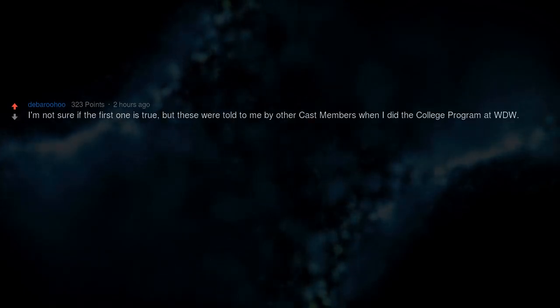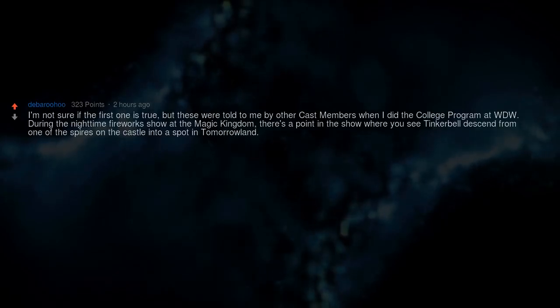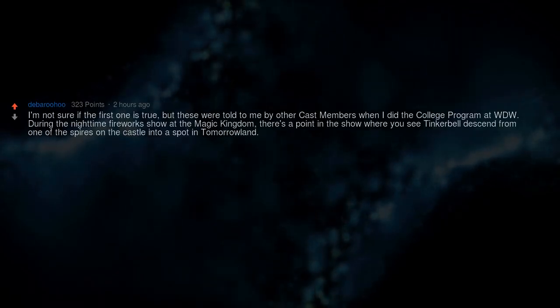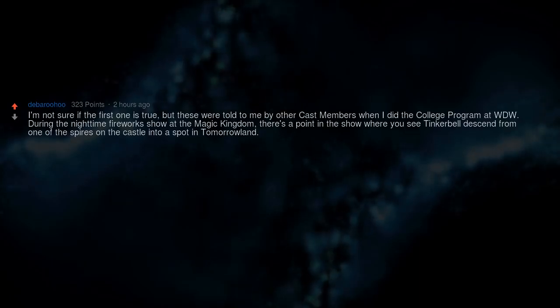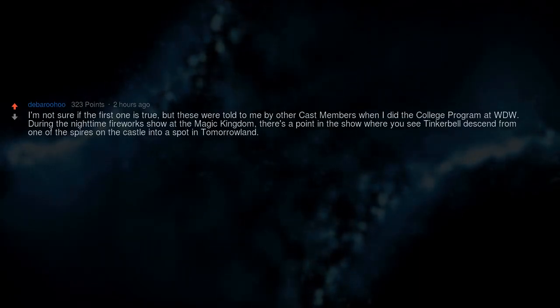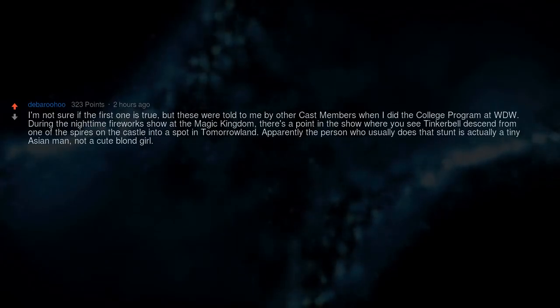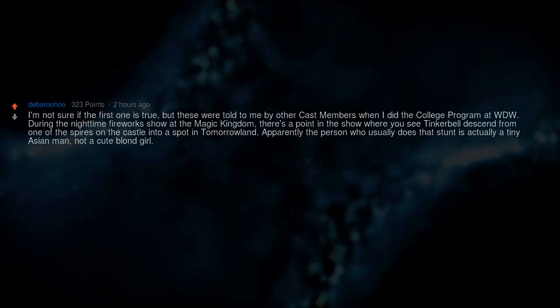I'm not sure if the first one is true, but these were told to me by other cast members when I did the college program at WDW. During the nighttime fireworks show at the Magic Kingdom, there's a point in the show where you see Tinkerbell descend from one of the spires on the castle into a spot in Tomorrowland. Apparently the person who usually does that stunt is actually a tiny Asian man, not a cute blonde girl.